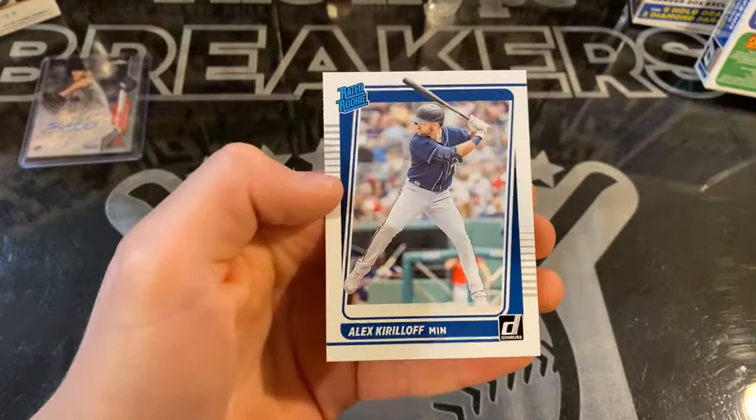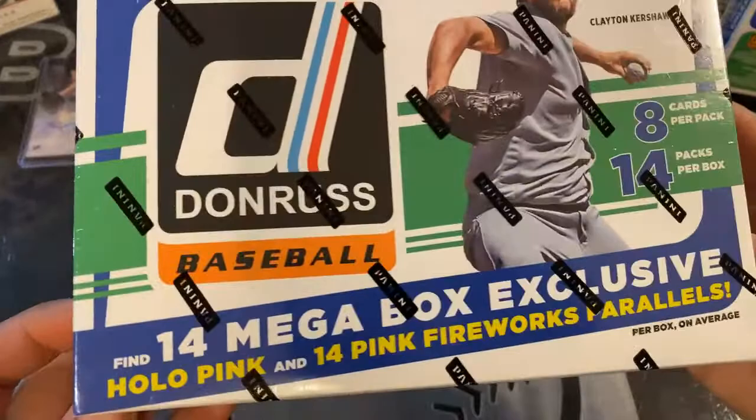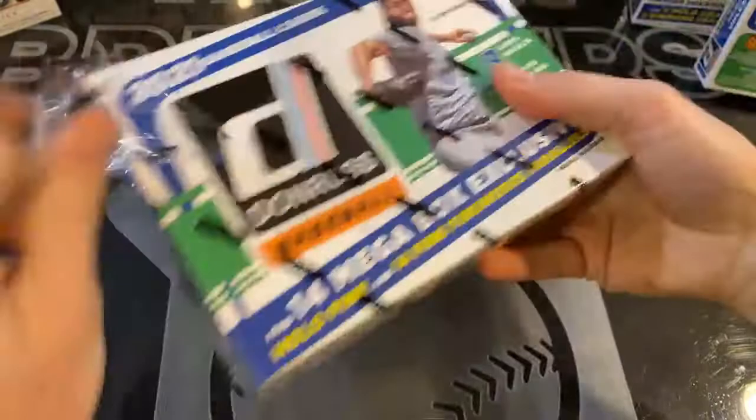All right, let's do our first mega box. There'll be a lot of cards in this. 8 cards per pack, 14 packs per box, 14 mega box exclusive hollow pink, 14 pink firework parallels, and find one autograph per box on average. Panini logo on the wrapper there covering that up a little bit, but that's what it says. So let's see what we have in our mega box.